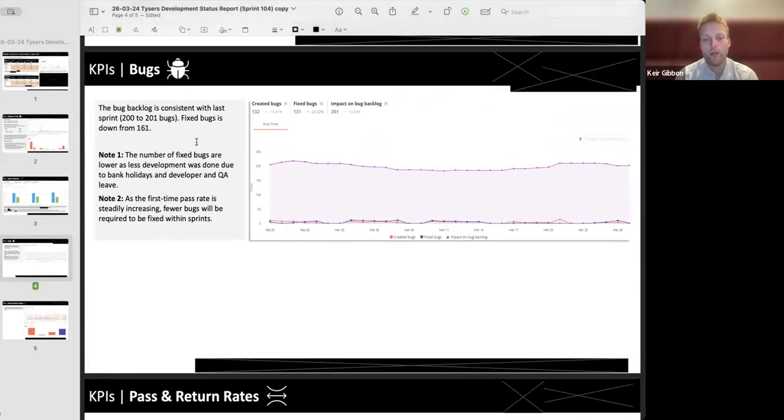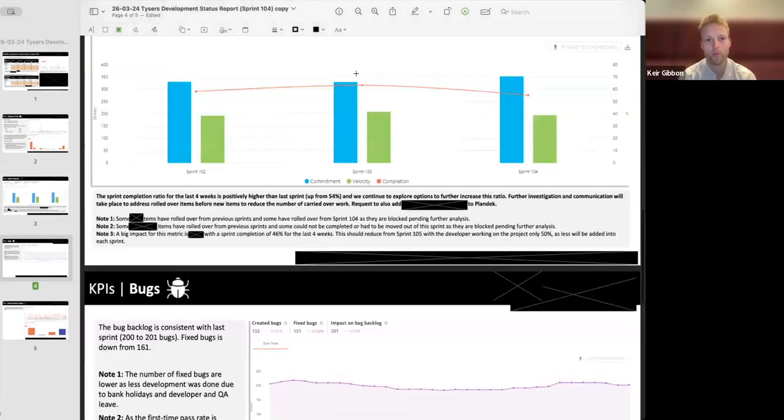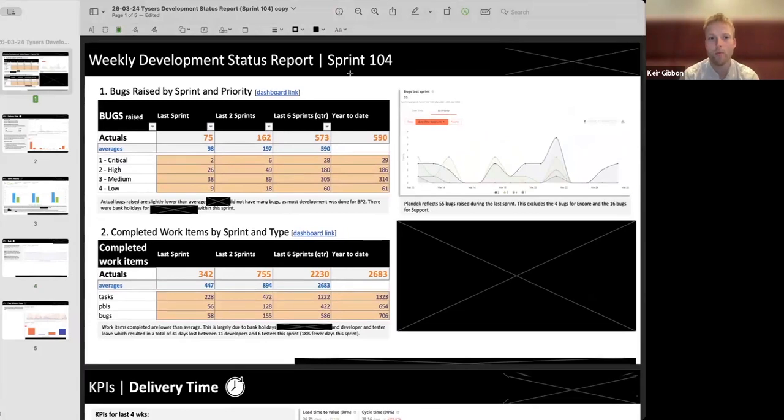Okay, so you mentioned at the start that in terms of bringing on a tool like Plandek, there was overall pushback to being data driven and somewhat monitored, and using Plandek to push performance. In terms of individual metrics, if we could go to the top, the first one, for example. So this one here, bugs raised by sprint and priority and completed work items by sprint and type. Did you see any issues with these specific metrics alone, when you come to analyzing these with the delivery partners? Do you see an element of the delivery partners pushing back on these metrics and saying, "Oh, this isn't the right metric to assess us on or try and push performance on per se"?